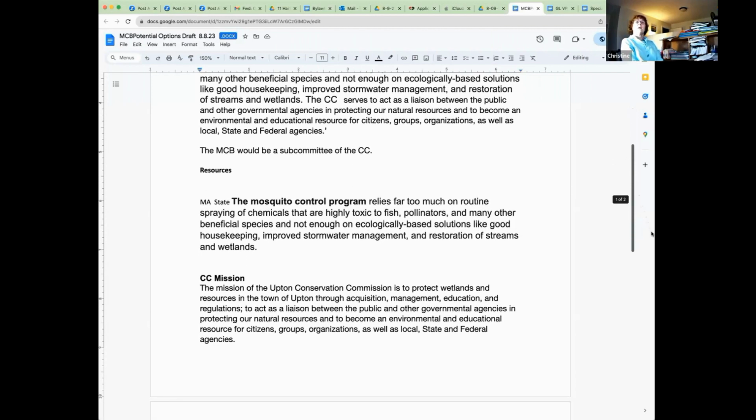And so I'll give you guys a couple of minutes to read that over. And basically the Conservation Commission would be serving as a liaison between the public and other governmental agencies to protect the natural resources and become an environmental and educational resource for citizens, groups, and organizations, as well as local, state, and federal agencies. And the Mosquito Control Board would be a subcommittee of the Conservation Commission.